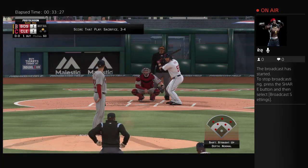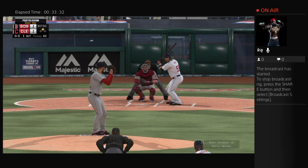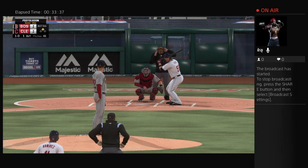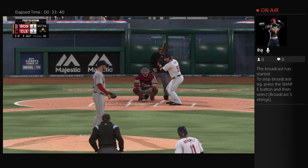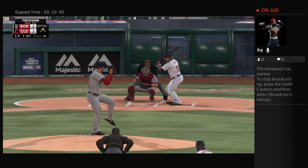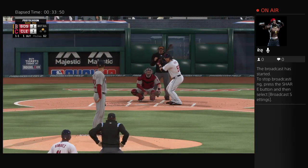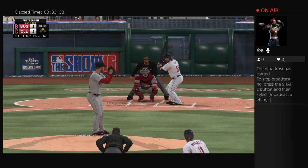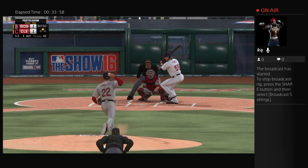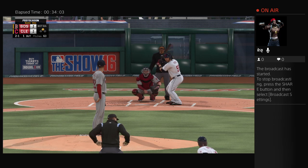Roberto Perez is at the plate now. Flied out in his first at-bat. Hoping to keep it tied. Here it comes. Now a 58-foot curveball that misses for a ball. A good tailing fastball for a strike. 1-1. And there's ball 2 now. 1 out and a runner on second base.